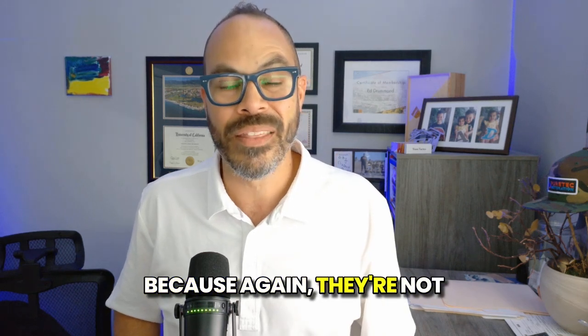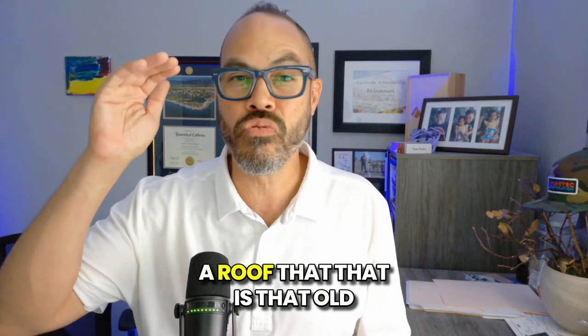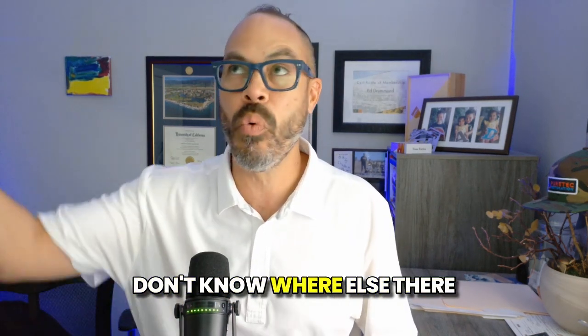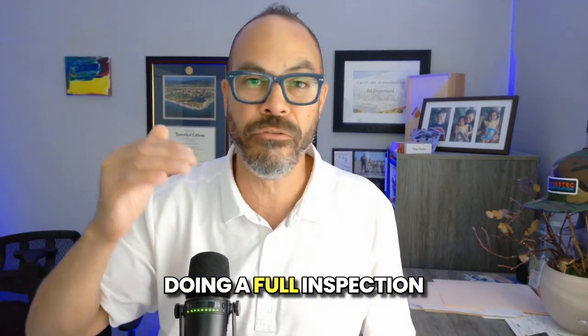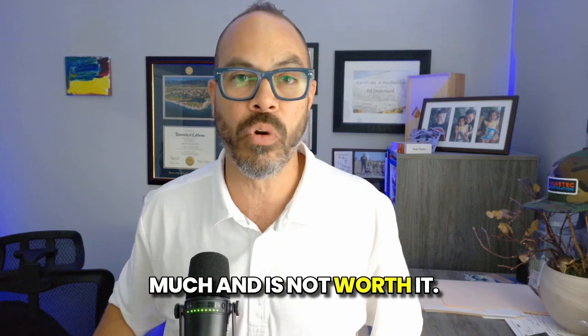Because again, they're not going to put their stamp of approval or warranty work on a roof that is that old if they're just spot treating it, because they don't know where else there could be issues without doing a full inspection underneath those tiles. And that just costs too much and is not worth it.